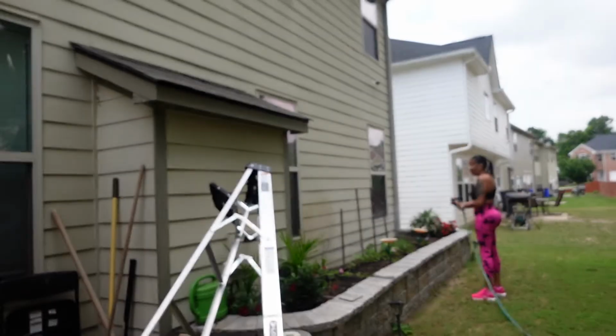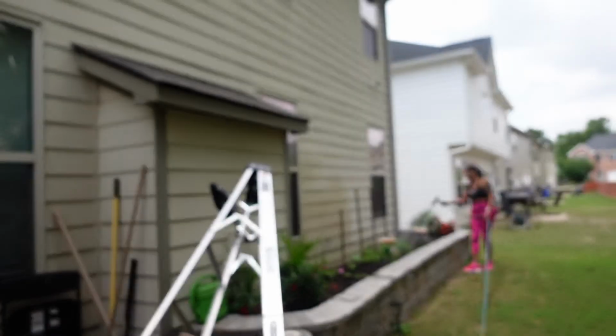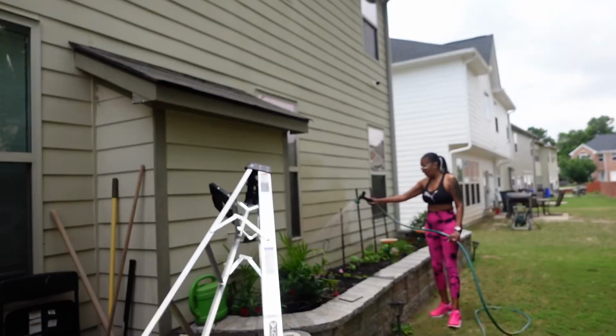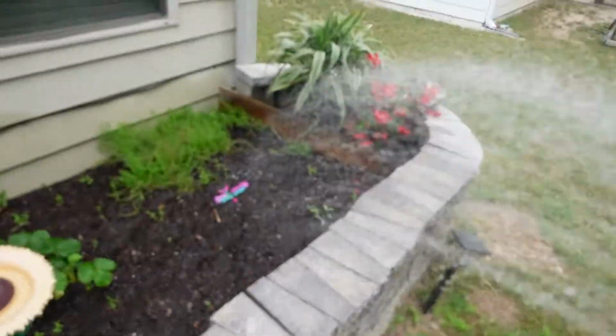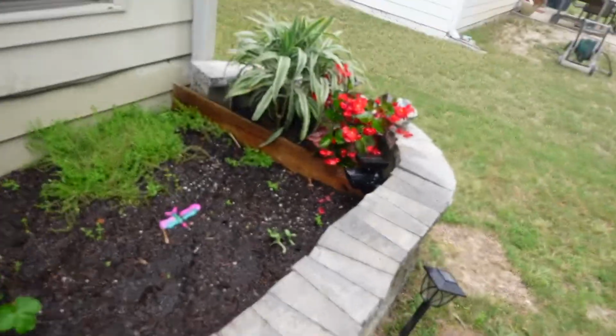So guys, in the meantime, this is something I normally do at least 10 to 15 minutes almost every day. I get so much joy out of it. I just love going out there, seeing the progress that my plants are making. I love seeing the sprouts shooting through, and it's just peaceful. I'm actually going to put some chairs out here so that I can just sit and relax for a little bit while I water the garden. But it's coming along really well. I'm really proud of this.